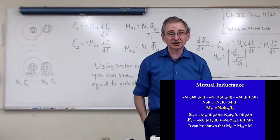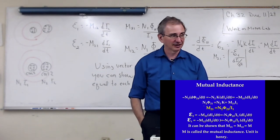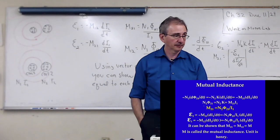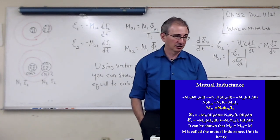Calculating the mutual inductance of a system is not easy. Again, the integrals can be very difficult. We'll do an example that's easy, but in general, they're hard. Same as self-inductance, since it's an inductance, the unit is going to be the Henry.